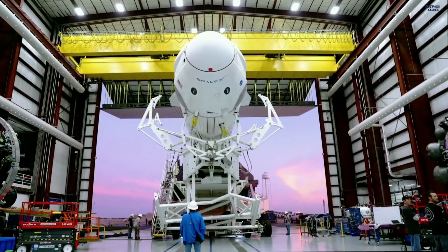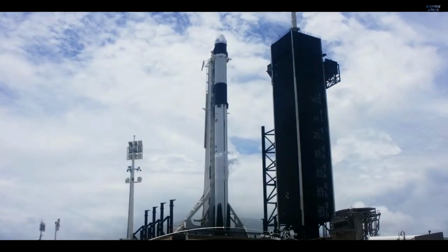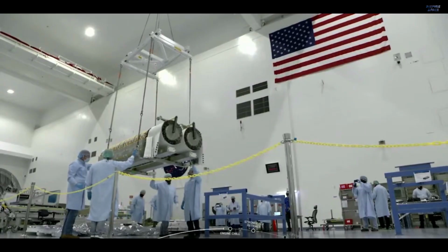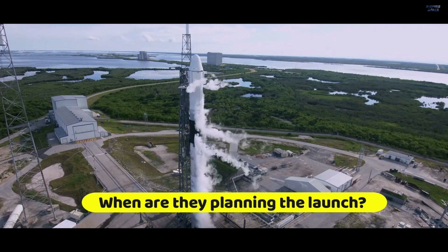Today we're going to have a look at the CRS-23 missions and see what kind of equipment they will send to the International Space Station, when they're going to send the ship back, and what kinds of scientific news we should wait for until the CRS-23 gets all the load safely to the ISS. That's going to be fun. When are they planning to launch?